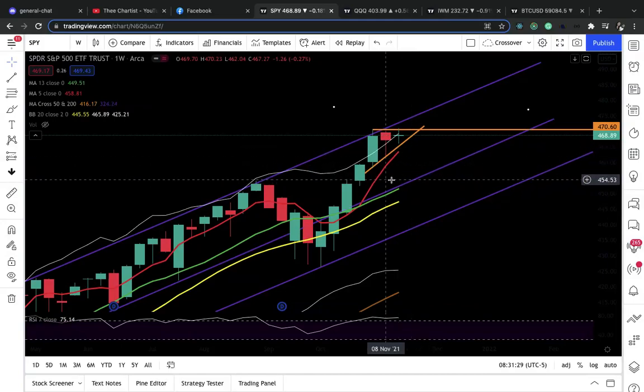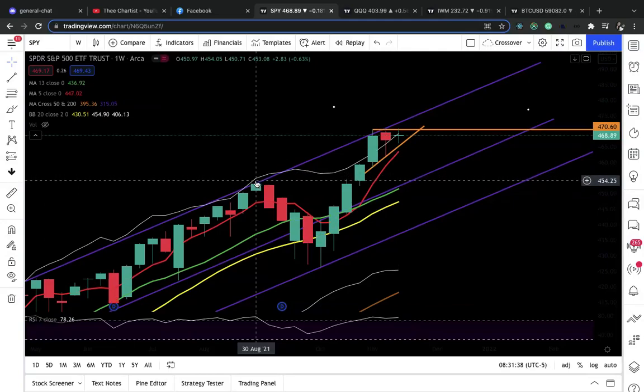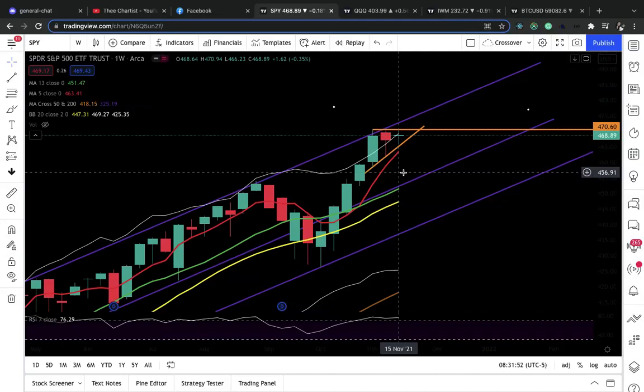The previous high was at 454. So if we start here, which is the new week, and it comes down, it could come down to 454, which aligns with this previous high right here. I also have a price target of 457. So we'll see if we get a bounce at 457. 457's around there.